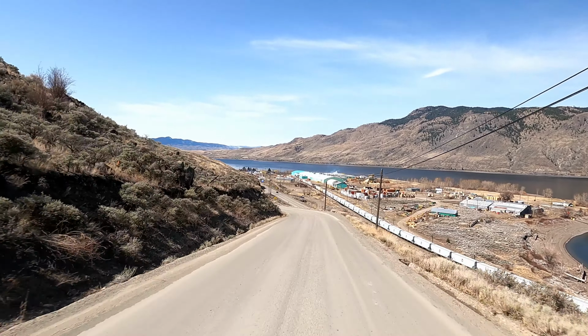We would have stayed on the highway instead of turning off onto this road. If we'd stayed on the highway, it takes you just a couple of minutes to get to the main part of Savona, which is, like I say, right down to the end of the lake, and that's where the campground is. It's called Steelhead Provincial Park.